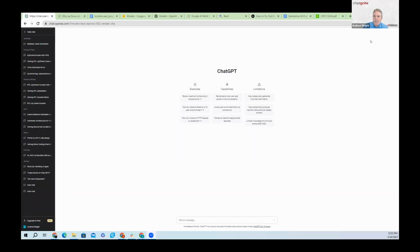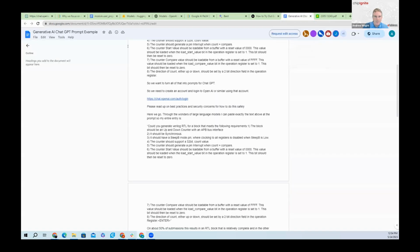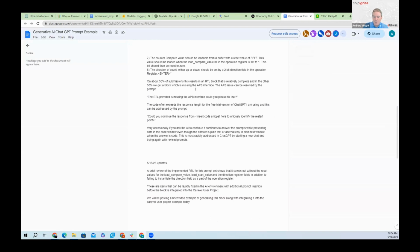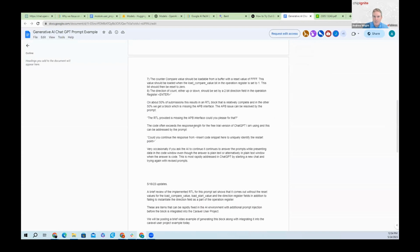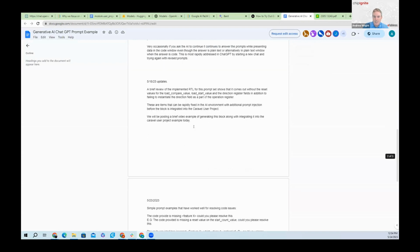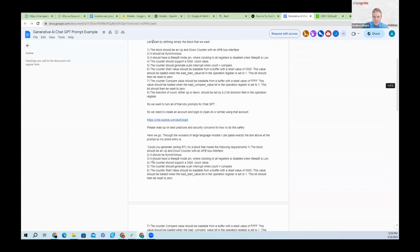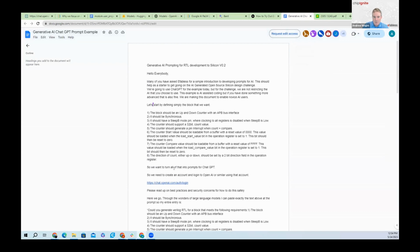Can everybody see a ChatGPT window? Yep. Fantastic. So on the generative AI channel, up near the top on the Slack channel, there is a posted Google document, generative AI ChatGPT prompt example. And this is literally the prompt example that I used for the video we generated. I've got 2 updates since then to try to explain to you how to resolve different kinds of issues that I've seen in the code. But I'll start with the basic block definition.